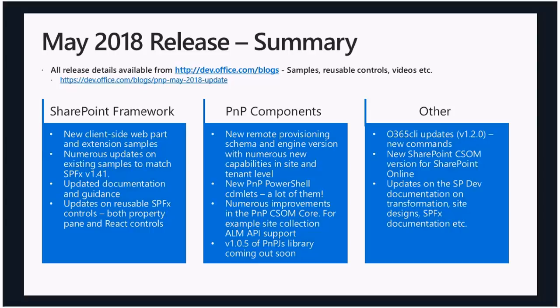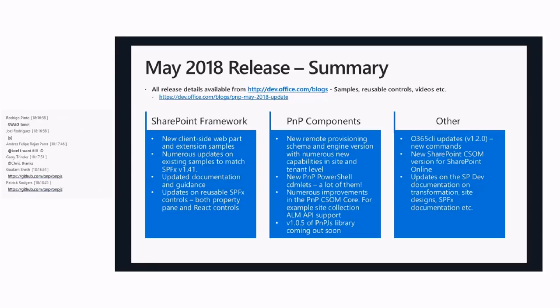Office 365 CLI is updated to version 1.2, a new version of the PowerShell is available as well, and there are plenty of updates on the documentation and the videos as well. Thank you, Gautam. Thank you, Patrick, as well. Almost could have written that manually in the chat window. Thank you very much. Thank you humongously for your contributions.